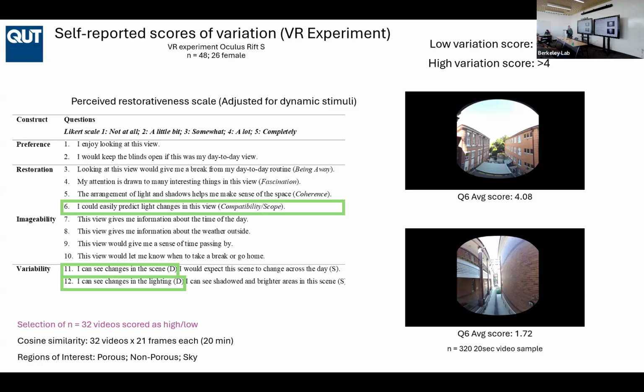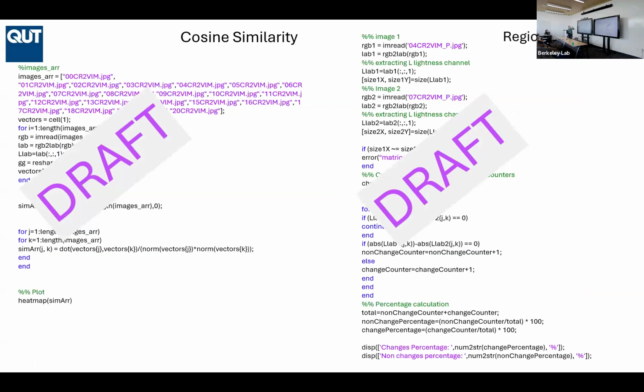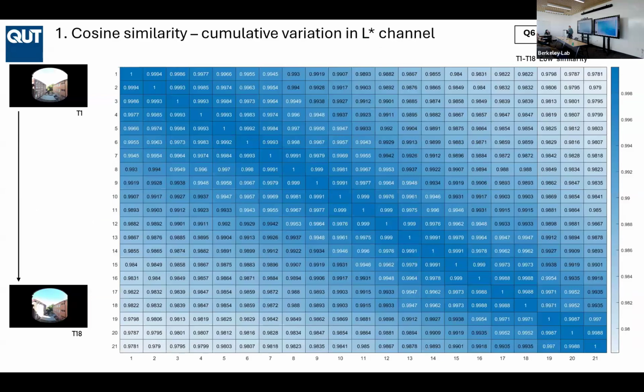For the region of interest, we use three descriptors here: porous for the nature and greenery, non-porous for the buildings, and sky. Of course, this can be changed. It depends on how you approach it, and that's something you have to discuss. The code is still a draft because I need to adjust it to make it usable for people. It will be available as part of the deliverables, and also on GitHub for everyone to use.